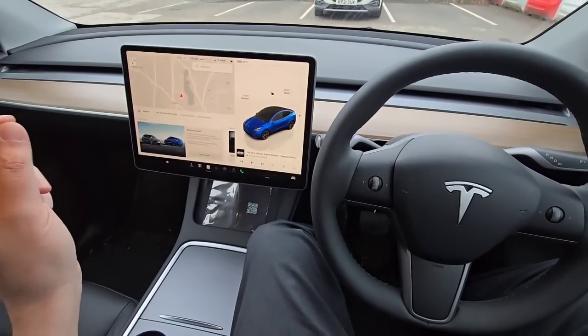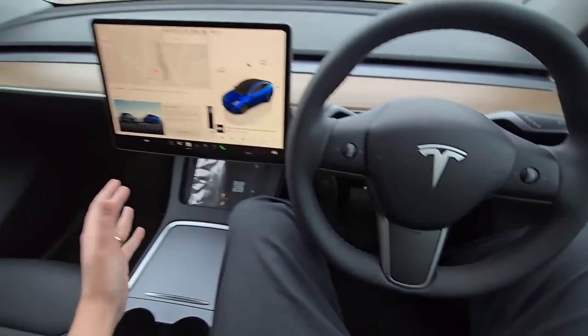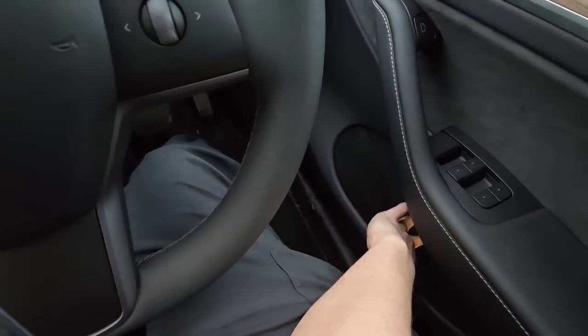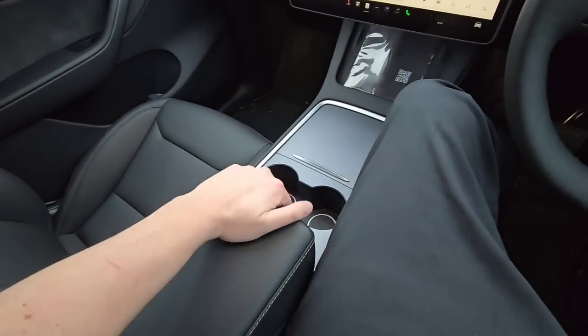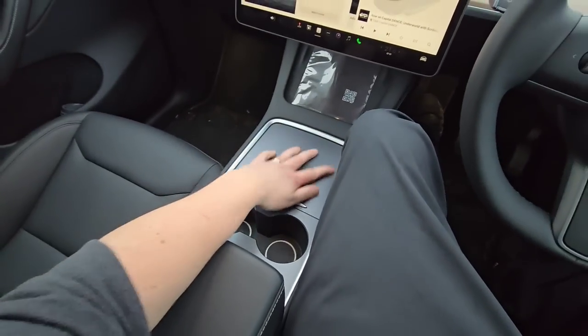So, yeah, I would say I prefer the Model S in the front, definitely. But it is very spacious. I do like the door bins, which we don't have in the Model S for some reason. Obviously, my screen's that way. But yeah, you know what? It feels a lot nicer. I think they've got better with the feel and stuff, do you know what I mean?